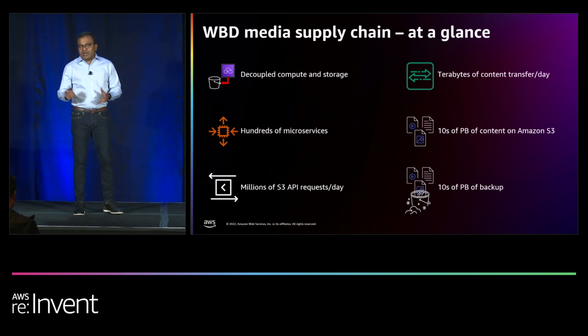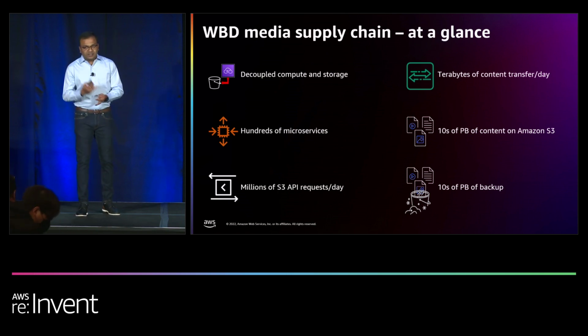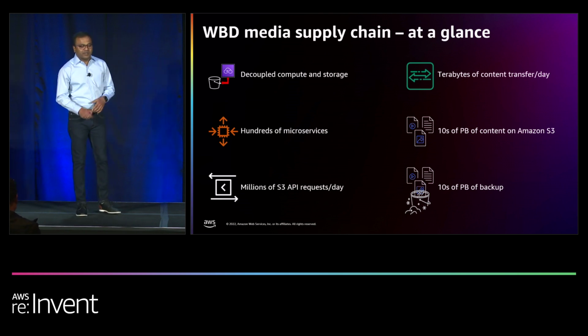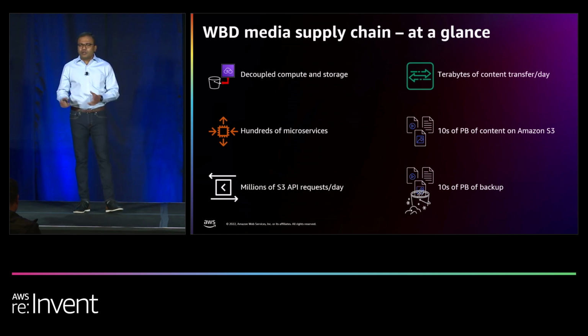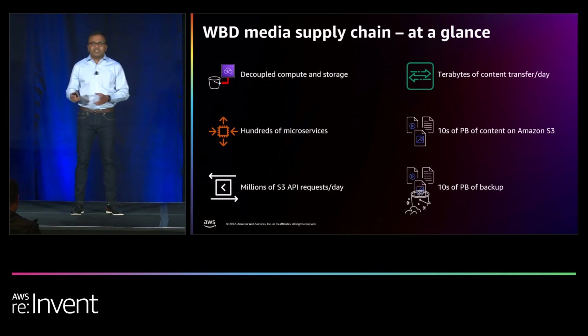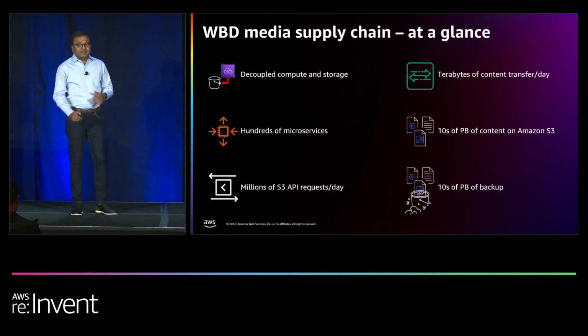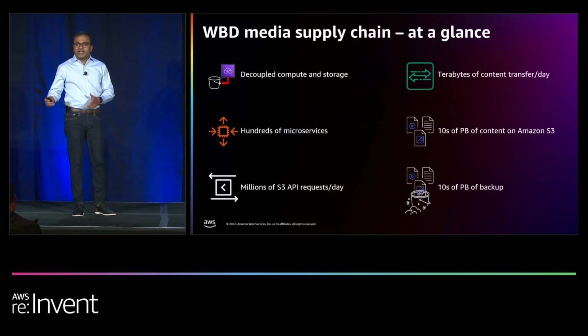We decouple our storage and compute, which actually provides us agility, scalability, operational efficiencies, and cost benefits. We run hundreds of microservices in production as part of our media workflows, mostly on AWS Lambda, ECS Fargate, Step Functions, and Amazon S3.